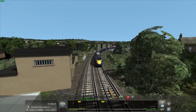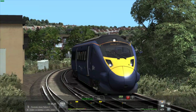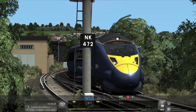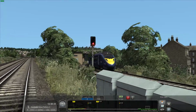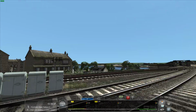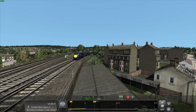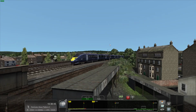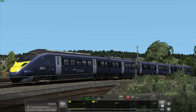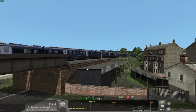I need to get a screenshot so I can use it for the thumbnail. For God's sake, what can I do? I'm gonna have to wait. Don't speed now. We don't want to speed. Right, now what are we gonna do? What can I do here? I don't know. Oh, I got a good view over here. Thought we were slowing down now, I'll tell you that. Right, no. There we go. That's probably going to be the thumbnail for this first part of this video.